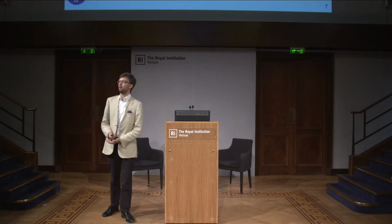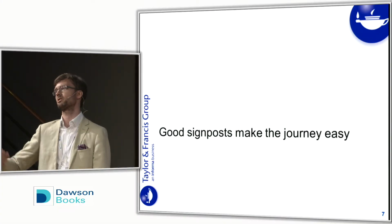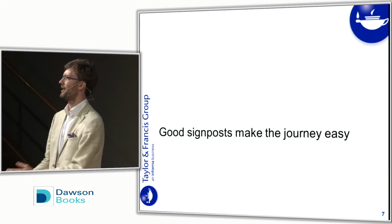So, what are those principles? Taking the idea that this is all about the journey, one thing that makes life really easy on a journey is a set of good signposts, isn't it? Now, these can be completely literal signs. You go into a supermarket. Supermarkets are great at all this kind of psychology. They signpost exactly where everything is and exactly where you need to be. And I know that you guys are probably sitting there thinking, well, we kind of do a lot of that.